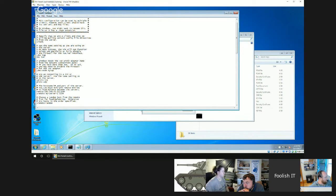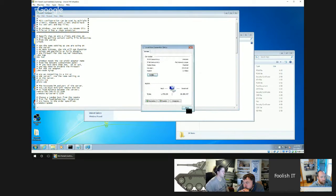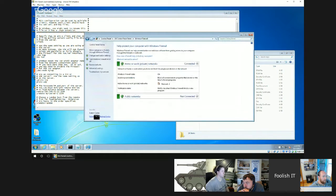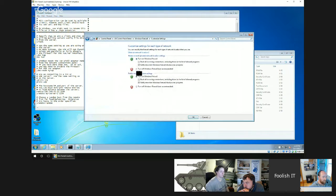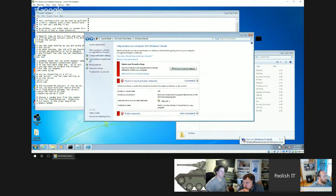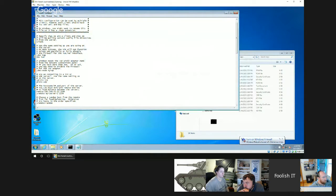And just to make things easy, I'm just going to turn off my firewall. I believe all you have to do is allow the OpenVPN server through that firewall for Windows if you have that, but you would need to forward this port as well from your internet to your local system here, and this would be your internet accessible address.